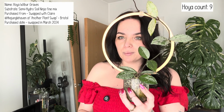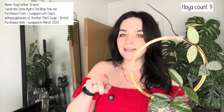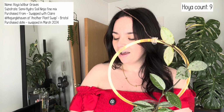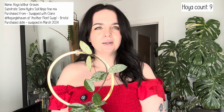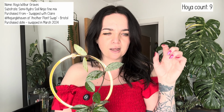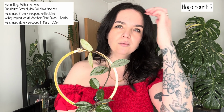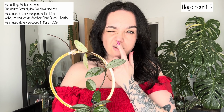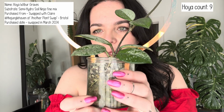I spotted the Hoya Wilbur Graves on her table for swapping, and I was like, need, need that in my life. And we did a swap. What did I swap it for? I think there was like fishbone cactus in it. We did like a couple, because I got a couple of Hoyas from her, and I think she took a couple from me as well. Maybe the fishbone cactus and another cactus. Can't remember. Anyway, it's in semi-hydro.